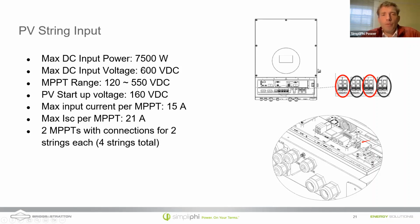Max DC input voltage, this is a very high number for typical MPPTs, and that allows you to use longer strings of higher voltage panels. All right, so higher voltage panels are a little less costly, saves your customer some money there. You can go up to 600 volts DC. Other systems typically have 400, 450, some have 500 volts DC. We go all the way up to 600 volts.